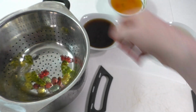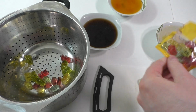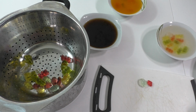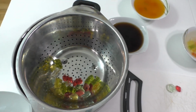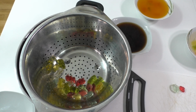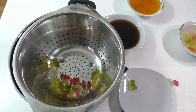I could also do the size comparison one last time here. Anyways, I ask myself, can I see what was what? I definitely want to know what was what afterwards. So I'm preparing the bright ones now onto this plate here.